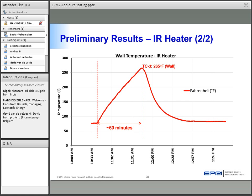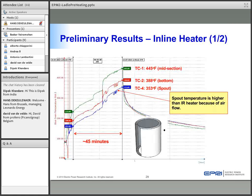Similarly, we did it for inline heaters, but since the inline heater was 30 kilowatt, we were able to raise it to a higher temperature: 445 degrees around the mid region, then 388 in the bottom, and the spout was 353 degrees. The reason the spout is at a higher temperature than with the infrared is because this is a hot air blower. As the hot air escapes through the spout, it also got hot. So that's one of the reasons why the spout was able to go higher than in the previous case.